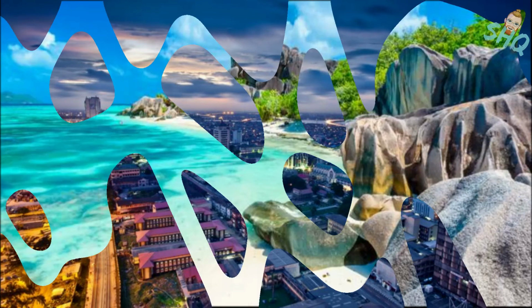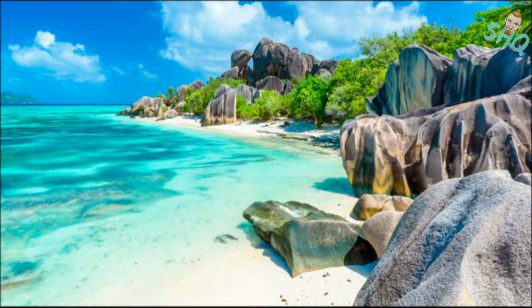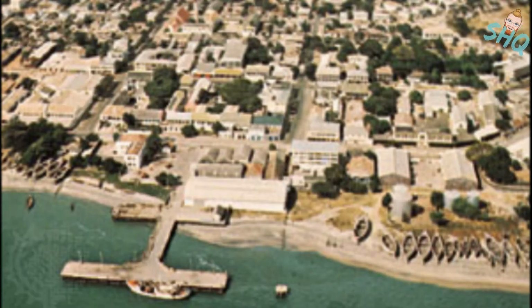Number 3. What is the smallest country, which is actually made up of 155 islands? Number 4. What is the smallest mainland African country?